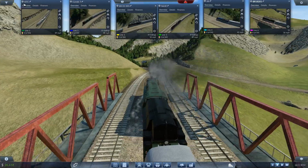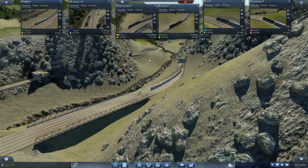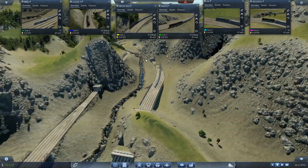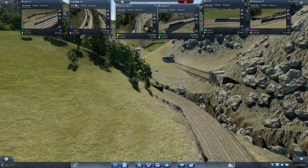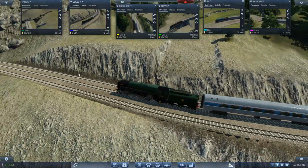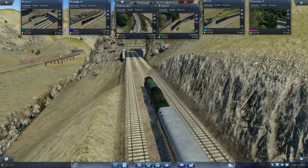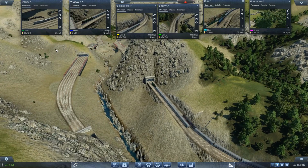Can't see anyone up the side. Right, the New York City Central train is crossing over. It's crossed over now. Right, so let's check the Class 7. The Norfolk and Western is just there. Right, you have to go through this tunnel and get onto your junction.